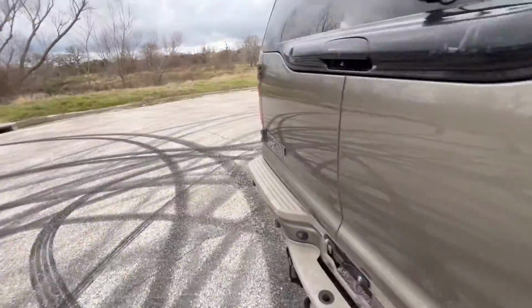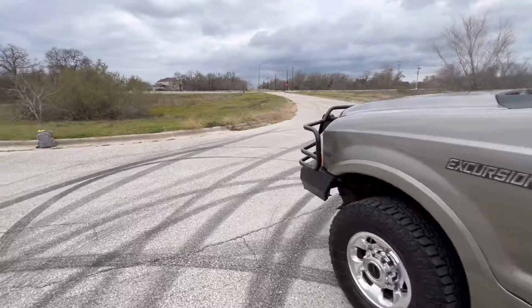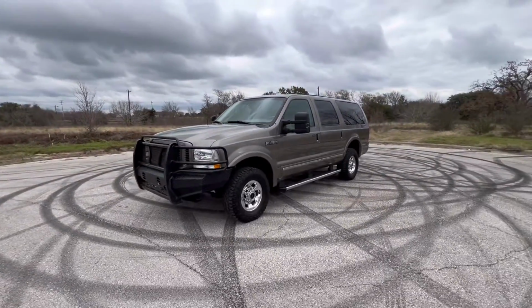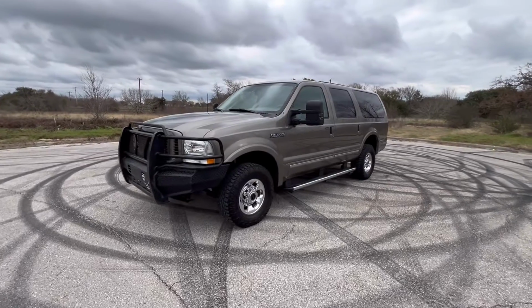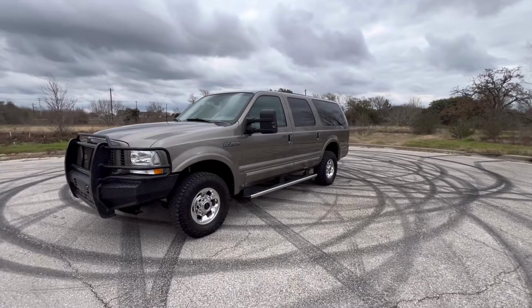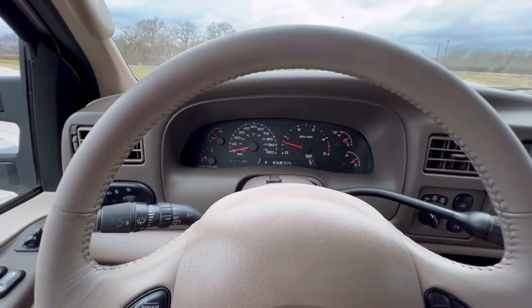Man, I hope you guys can hear and see how much I like this truck. It's super clean. Stay tuned, you guys, for the driving impressions here. I'm just going to turn the camera off for a second, but I'll see you behind the wheel in a moment. All right, we're back behind the wheel here of this Excursion.